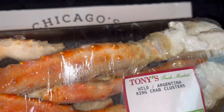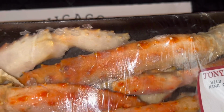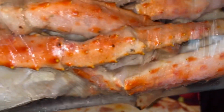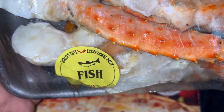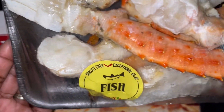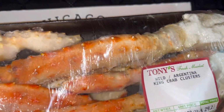I normally get my kings from Sam's Club. When they on sale, they was like $59 and $69. And this looked like a little bit more than what I get in there. But, yeah, I'm getting these. Well, I got these. Because for me, I like to have some kings in the freezer.